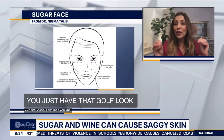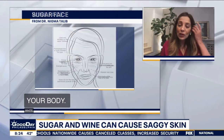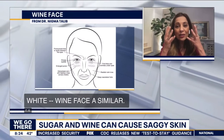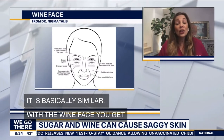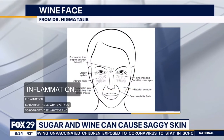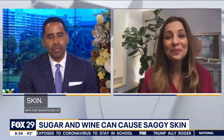Wine face and sugar face are a bit similar because wine is basically sugar. But with the wine face, you get the deepened nasolabial folds, you get the redness on the skin and inflammation. So both of those, whatever you eat is going to show up on your skin. So that gigantic box of shared candy that's on my desk right now, I probably should minimize that. Mix in an apple or something in there.